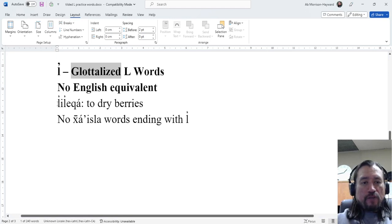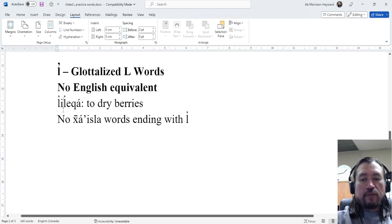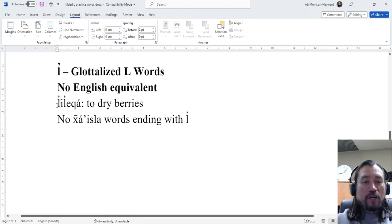So there's this first word here, which is actually the only word. And I chose this word because it has a glottalized L at the beginning of the word. It also has one in the middle. So this is a little bit different because you don't really hear any pause before that first glottalized L, because all words essentially start with a glottal stop. Whenever you start a new word, you're essentially starting from nothing. So you don't hear that pause before this first L because it just naturally happens.